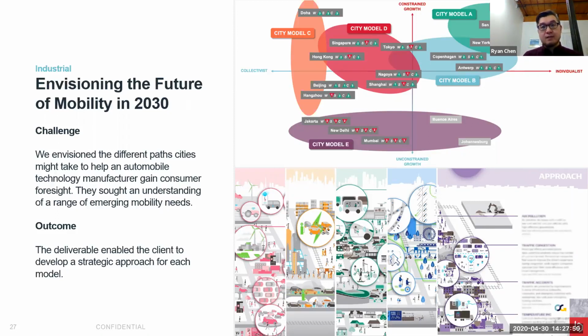And the way we do that, we look at the future of the cities, how the society will evolve, and how that future city scenario will tell us in terms of the different needs for mobility. On the top right, we develop 5 city models. Essentially, each model is a scenario of the future.